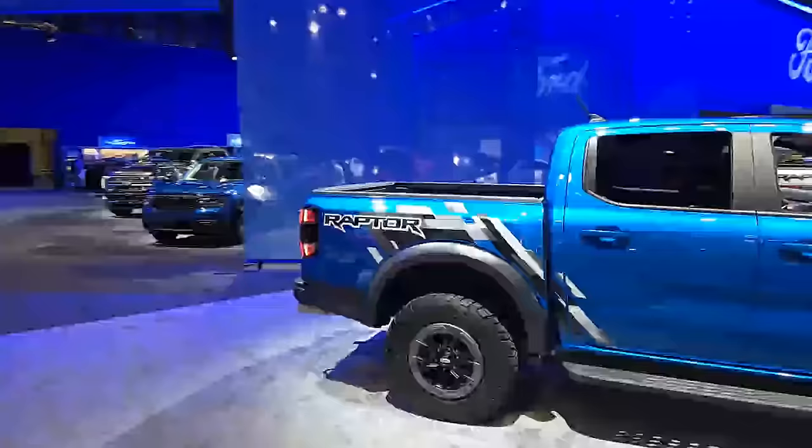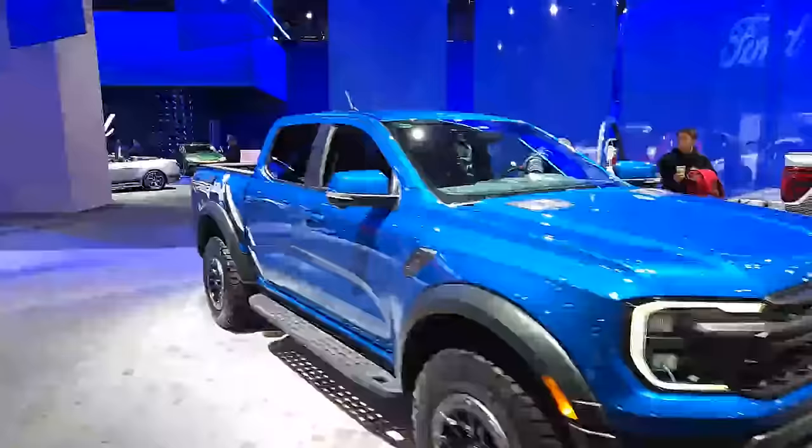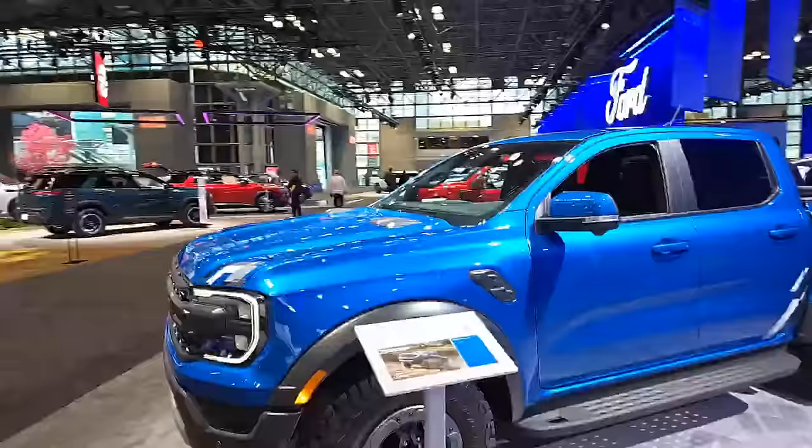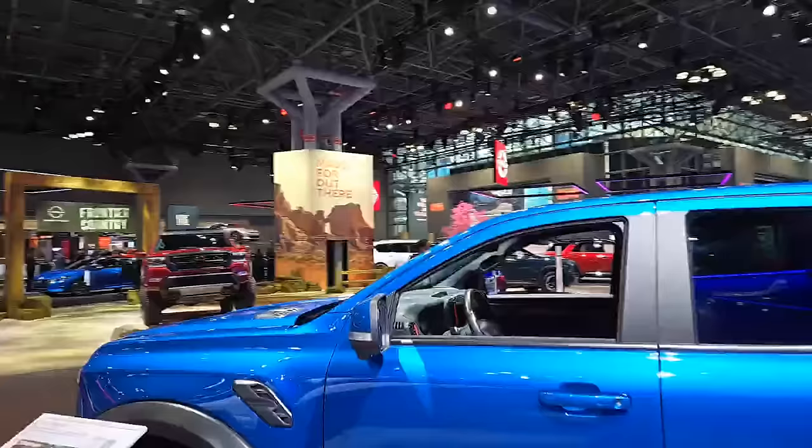Raptor. Tremor Raptor. Wow, what? Someone very creative is coming up with these names. Ford. 2024 Ranger Raptor. Look at that display right there. Whoa.